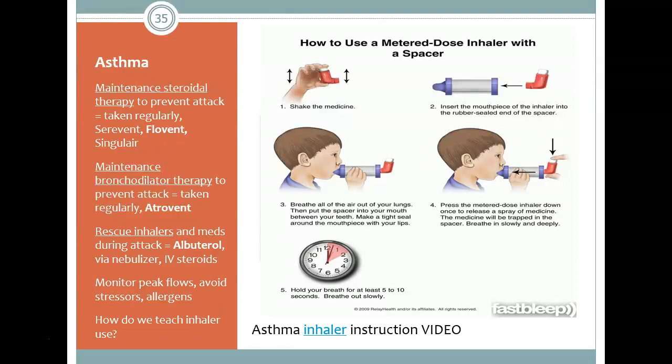And then, of course, know what their triggers are and avoid them, right? Avoid your triggers or stressors, same thing. And then know what allergens cause their asthma attacks and avoid those as well. Try to stay calm with stress, take a yoga class, take some stress relieving activities, take time out for yourself.